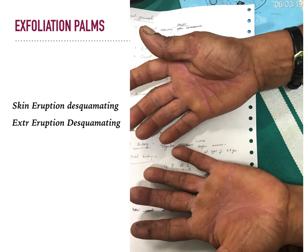Then exfoliation of the palms, maybe because of some contact dermatitis or because of the exposure to detergent, whatever it may be. The rubric: skin eruption, desquamating. If it is on the extremities only, extremities eruption, desquamating. That means exfoliation of the palms.